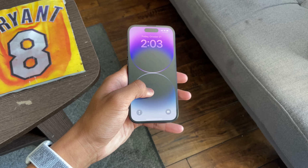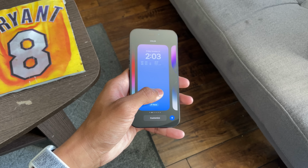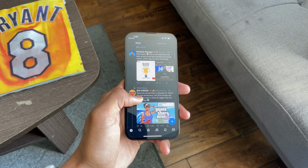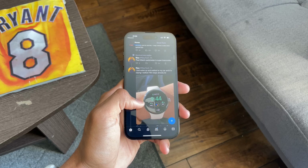Now when it comes to size, it's all preference, but I would definitely say that the 14 and 14 Pro are the most comfortable when holding in hand. I didn't have to stretch out my fingers too far to reach the screen. I could still see everything very clear because it's still pretty big, and it was the overall right fit for me. It wasn't too small and it wasn't too big.